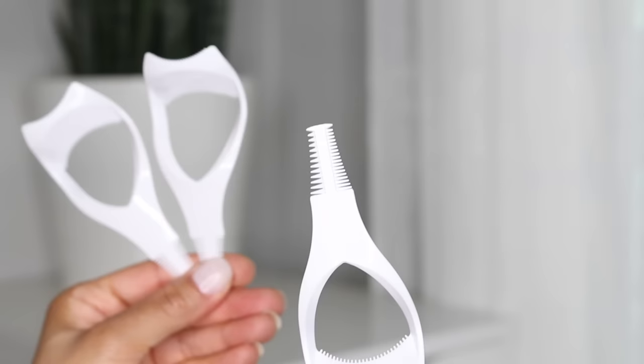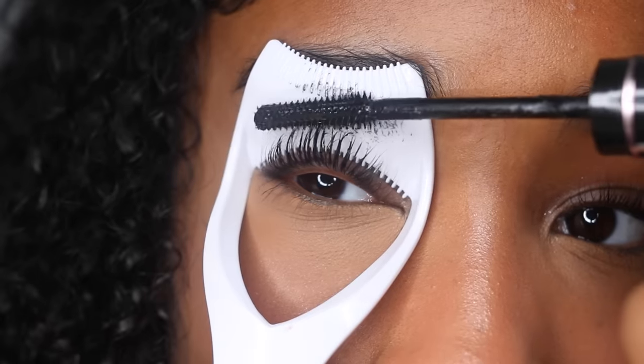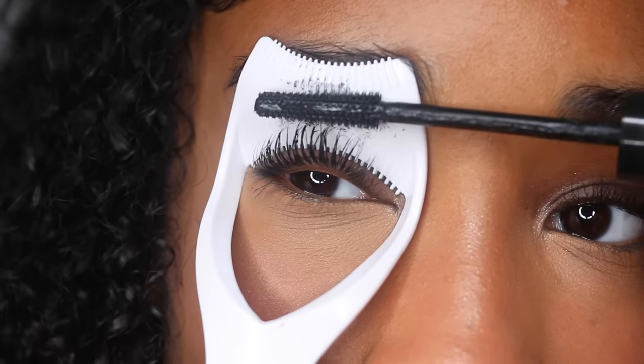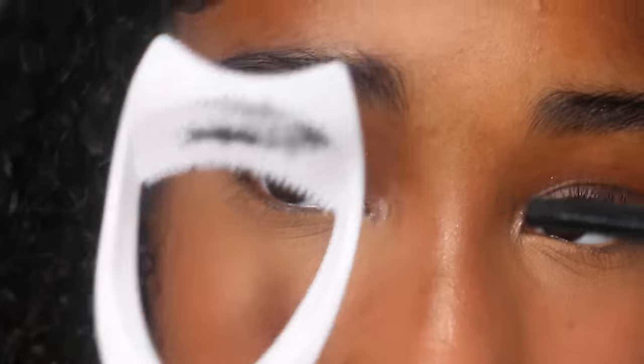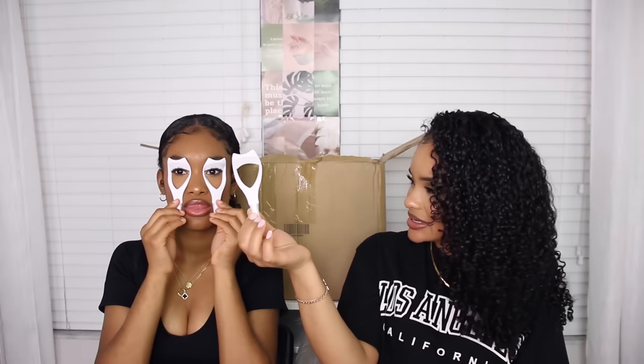Oh, I didn't know it came with that many. I thought I was gonna get one. We could all have three of them. Yeah, we can share. We got a three-piece of these mascara shields. So basically, you put it on your eye, and the reason you use it for mascara is so that you don't get any makeup on your eyelid and have to clean that off and mess up your face. And then they have, I'm guessing these are combs or something. And you know what? When I was doing mascara today, I actually got some on my lid that I had to clean off. So these will definitely come in handy. I thought I was gonna get one, but I got three. So that was a nice surprise.